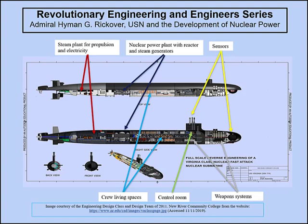This is EGR 101, the fourth lecture in our series on revolutionary engineering and the engineers that created them. This is Admiral Rickover and the development of nuclear power.